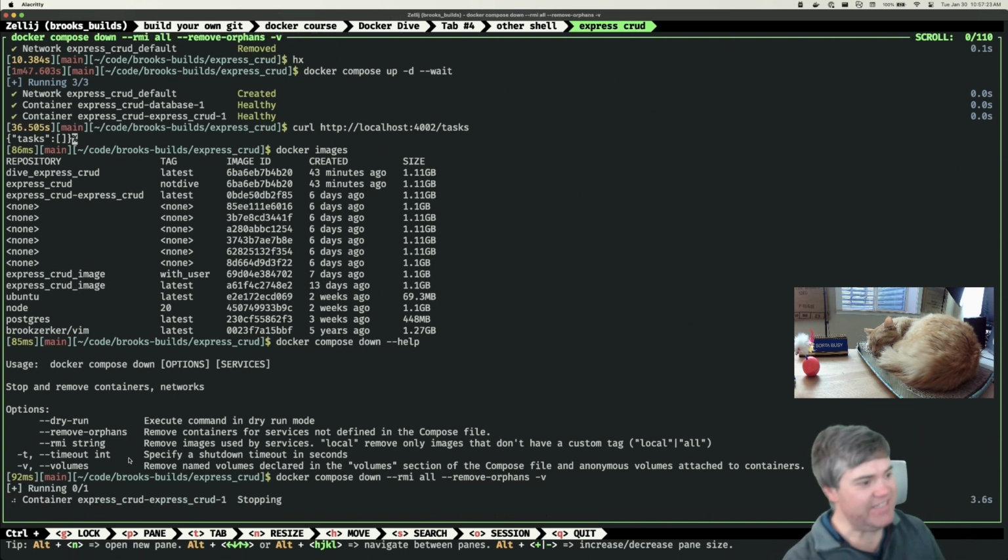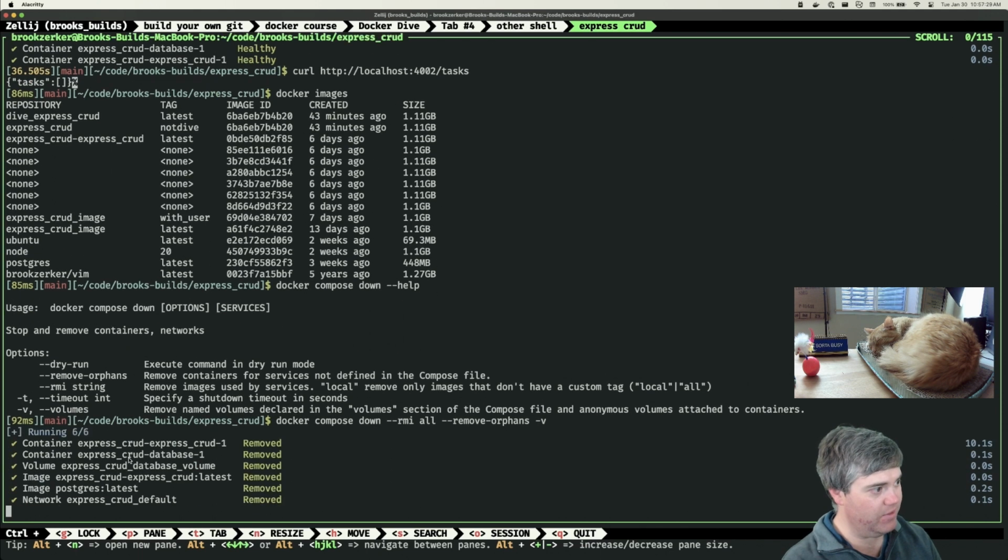Louise Debra, hello. How are you doing today? A question about Zellij: with multiple panels on the screen, how do you copy multiple lines of a panel? Normally I put it on full screen and copy. Is there a better way?